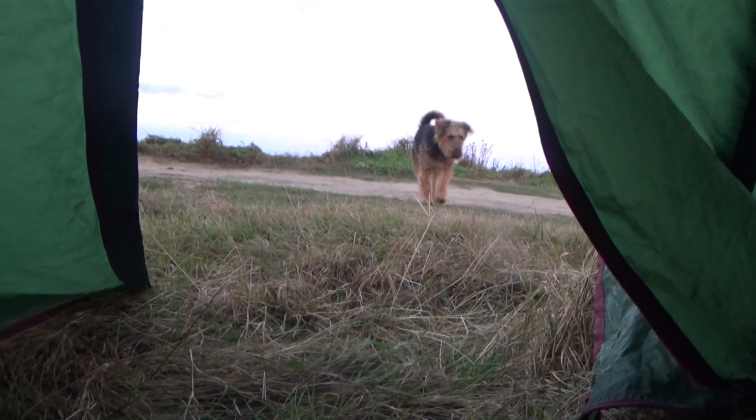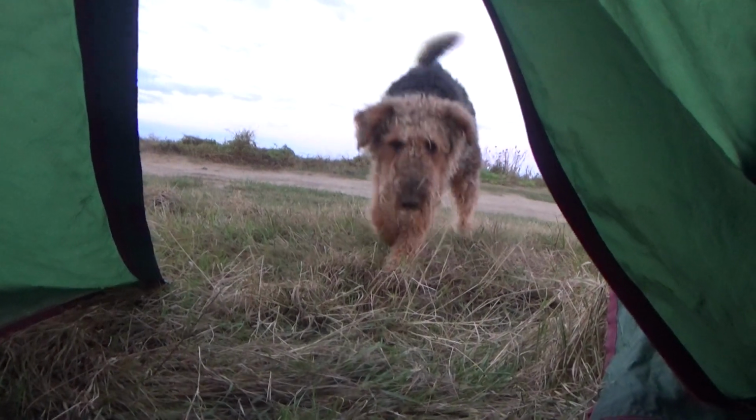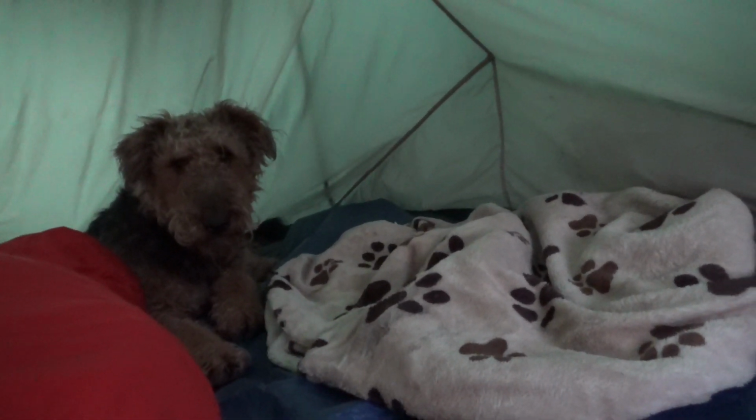Turnip went for his first little walk on the beach, but it seems he wants to come back in to knock over my cup of tea. That's it. There we go. And here you want to go for another little snooze. Why don't you lie down on your bed, Turnip? No? Right, we'll have another little snooze. It's only 6:15 in the morning.